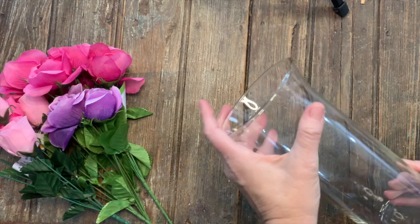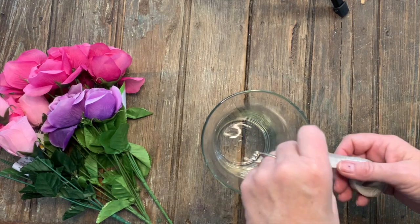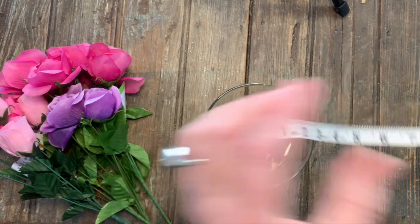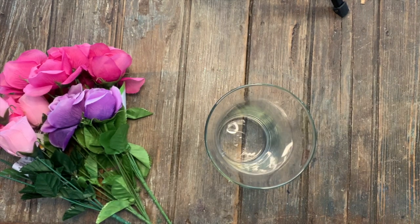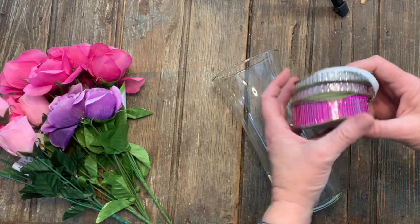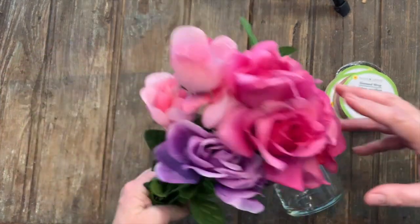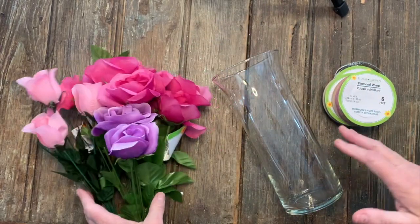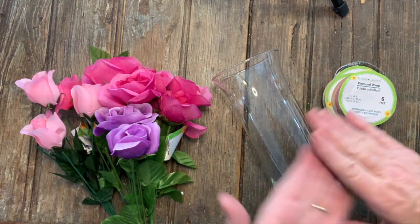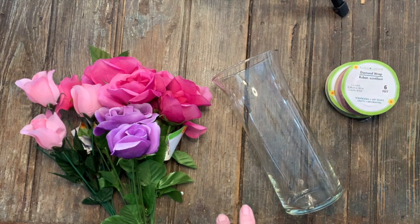This is a super easy, but gonna be a beautiful project. This is a vase I got at the Dollar Tree. It's a fairly large vase. It is about 9 inches tall, and the width is approximately 4¼ inches. So it's a good size vase. And all I'm gonna do is embellish it with some of their diamond wrap and some faux roses, just to make a pretty centerpiece, I guess, that isn't necessarily Valentine's, but looks very Valentine's because of the colors and the roses and stuff like that. All right, let's go.